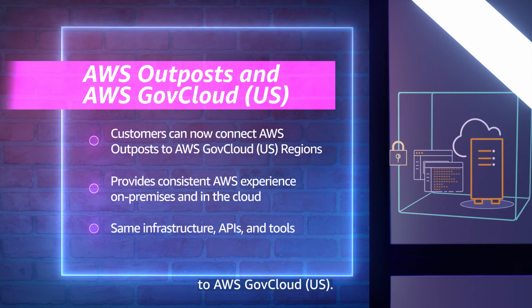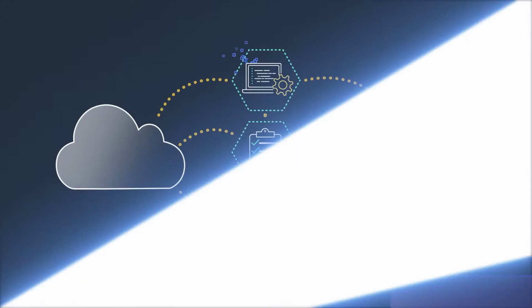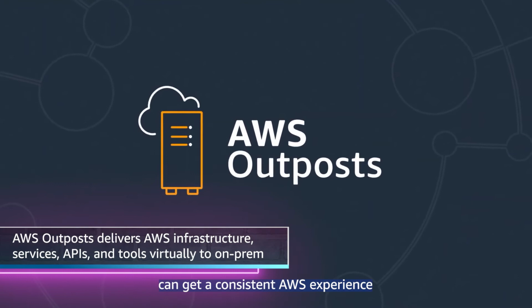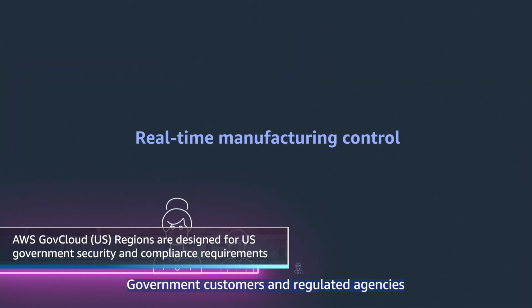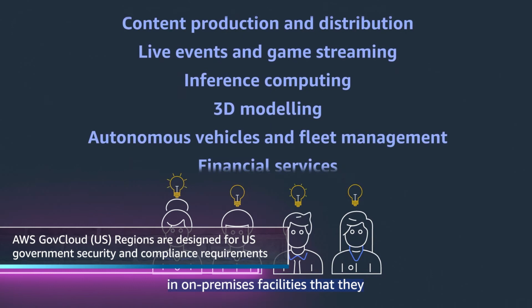And finally, AWS Outposts can now connect to AWS GovCloud US. With this launch, users in AWS GovCloud US regions can get a consistent AWS experience by accessing the same AWS infrastructure, services, APIs, and tools across on-premises and the cloud. Government customers and regulated agencies can now use AWS services to process data and run their applications in on-premises facilities that they own, manage, and control. Read all about it on the blog.